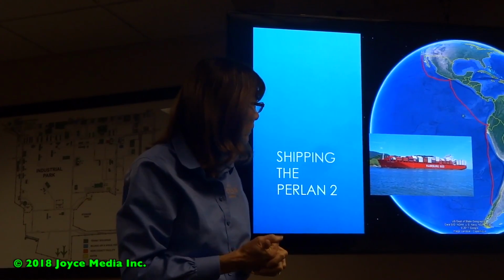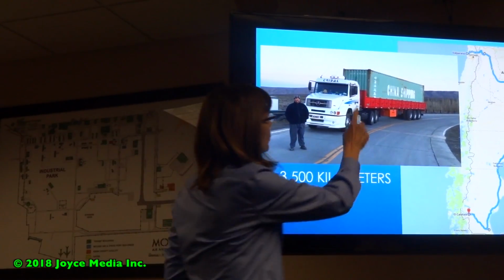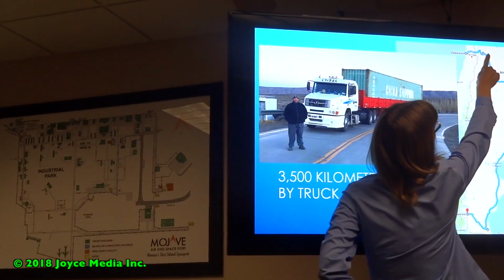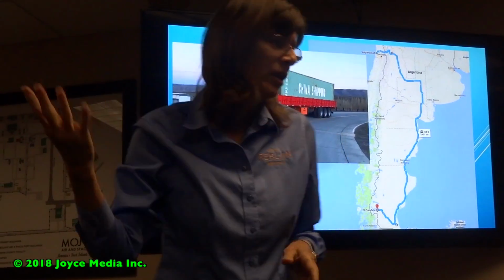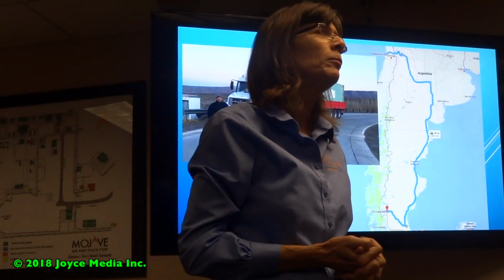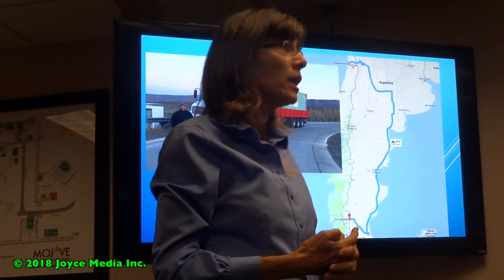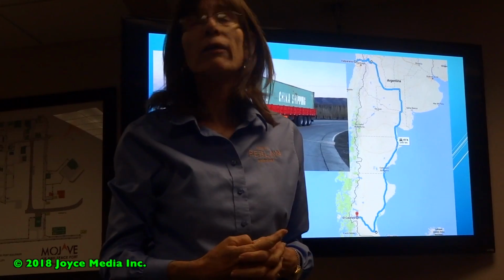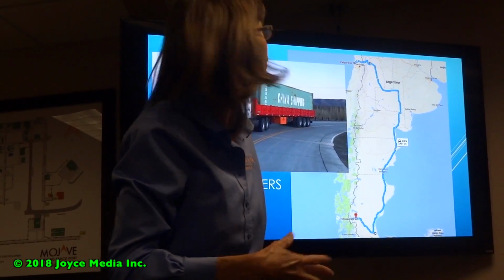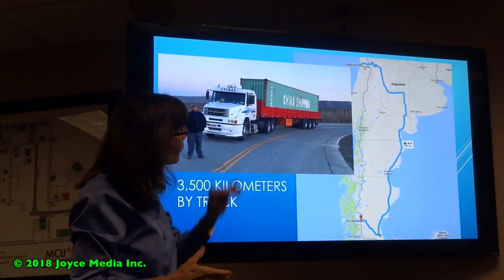So we offload it there. It's still under customs seal. It is put on a truck, and it comes through the Andes Mountains. And that doesn't sound like much. I mean, come on, it's July. What's the problem? Well, we're usually waiting out winter blizzards in the Andes in July, and we wait until the roads are clear and safe for a truck to come through these tunnels. So there's tunnels that go through there.